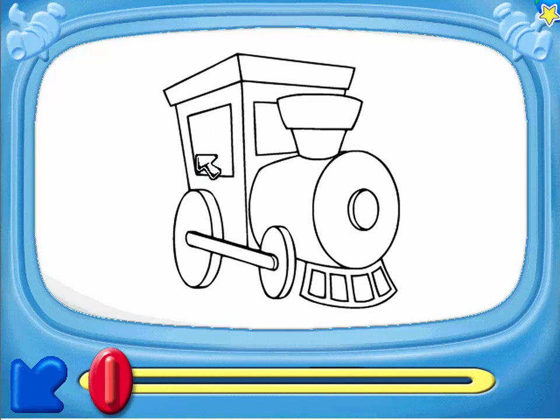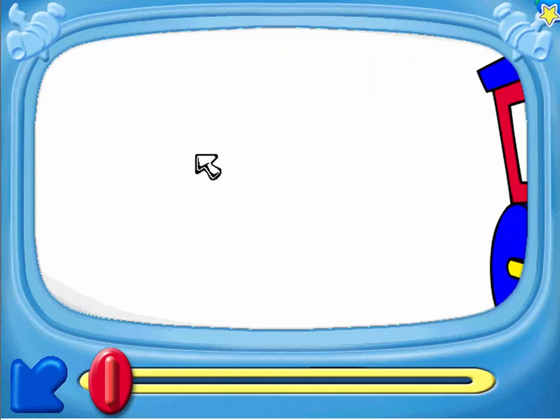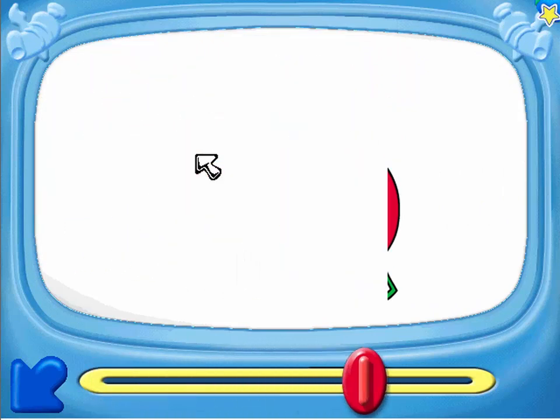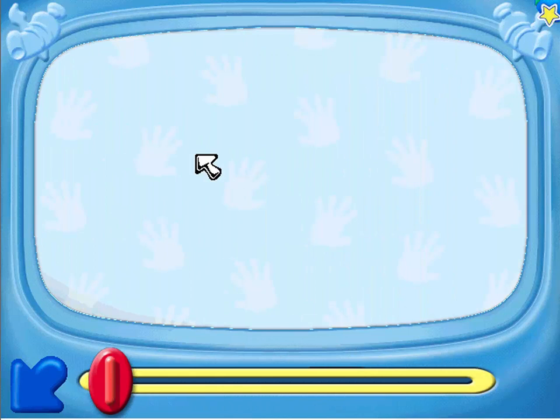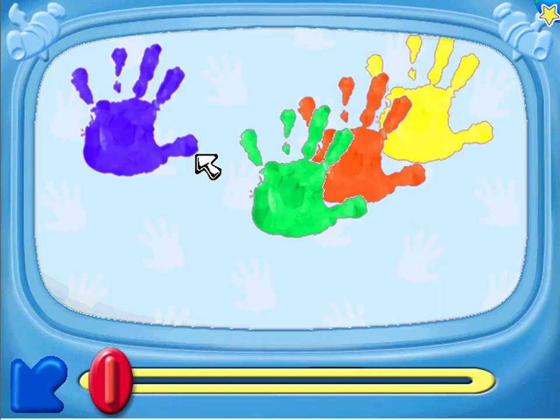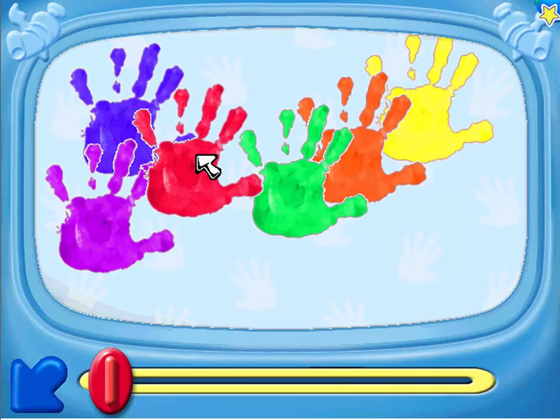Rain. Yellow, green, orange, red, blue, purple. I like trains. Watch it go! Handprints. Blue, yellow, orange, green, purple, red. Oh, I like handprints. Finger painting is so much fun.